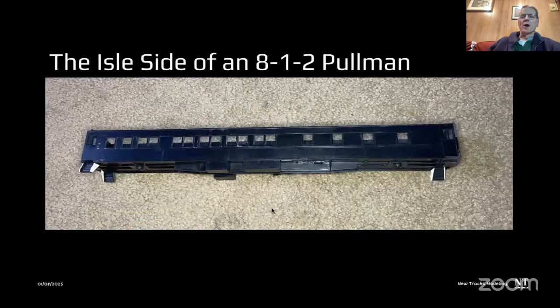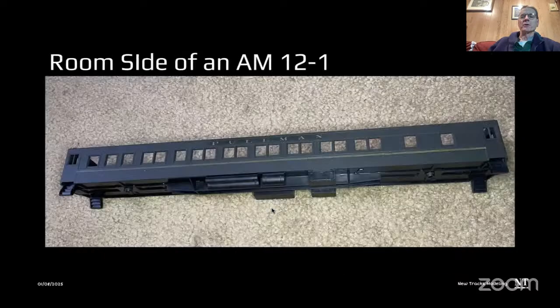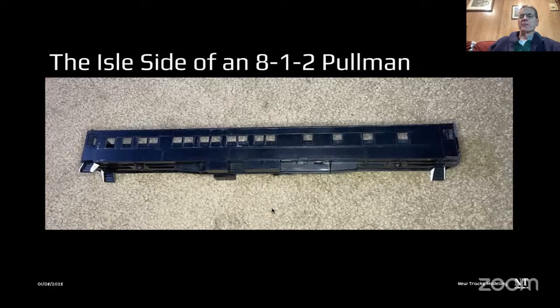So, all right. So here is the aisle side of an 8-1-2 Pullman. Okay, I thought I had these organized. All right, that's what I make. That's what we're going to make here tonight.